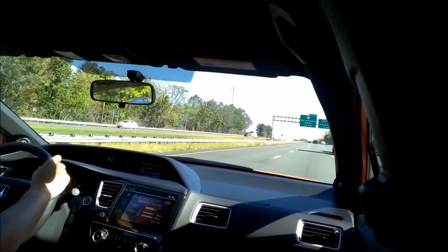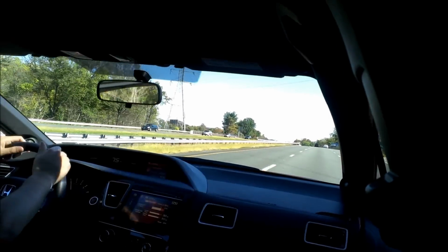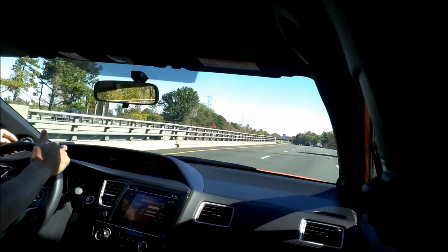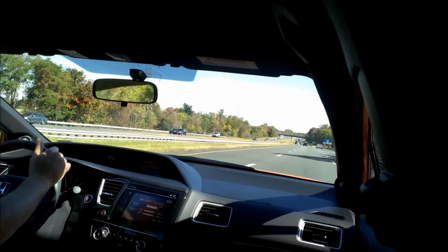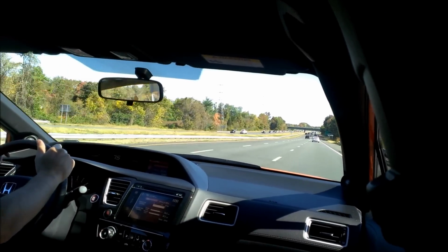And again, they could turn down the assistance and have a really heavy steering wheel, but that's really not going to give you any more feel anyway. It's just going to be like an artificial thing. So either way, it's just how the steering's set up.